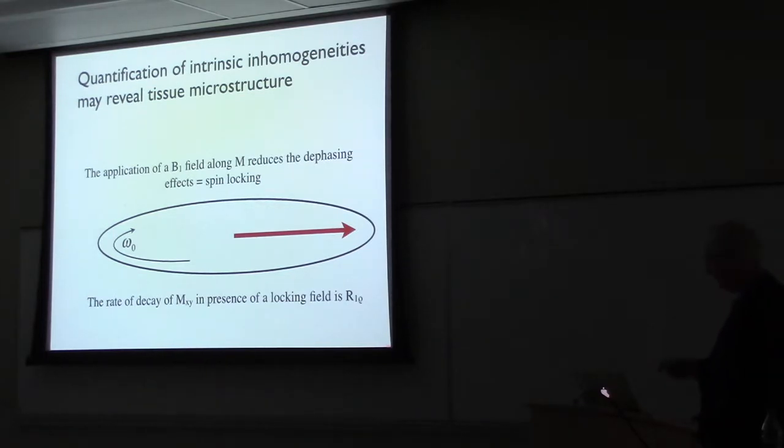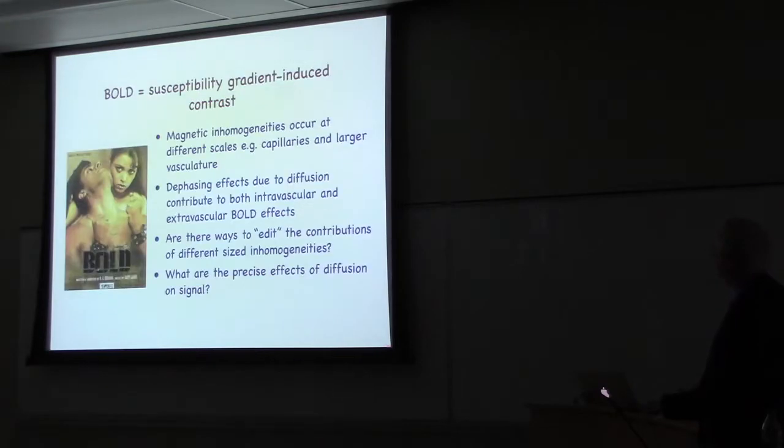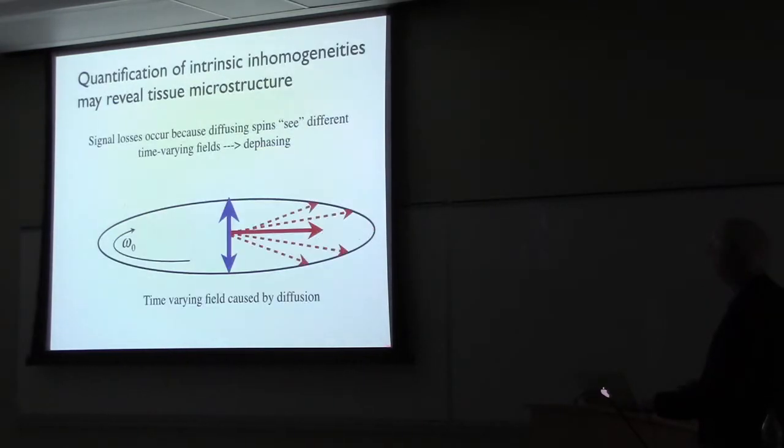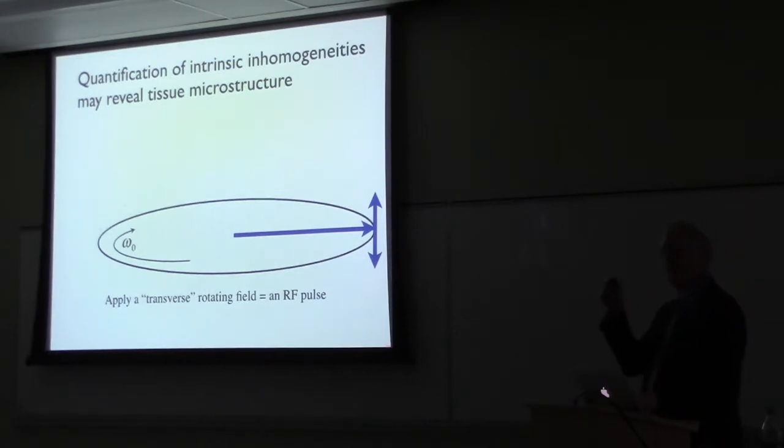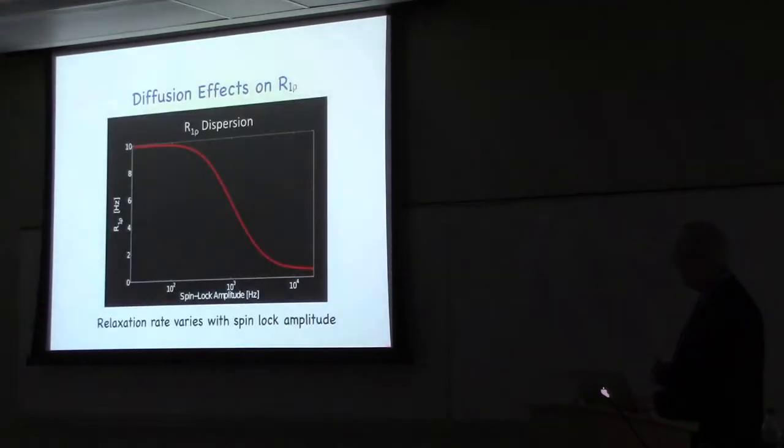But the trick is, if you think about it, it will depend on the strength of this compared to that. If this is very strong, then this becomes negligible. If this is only small, then this still dominates. And so depending on how big this field is, you will get a different relaxation rate measured in that transverse plane. So that's what's shown here.